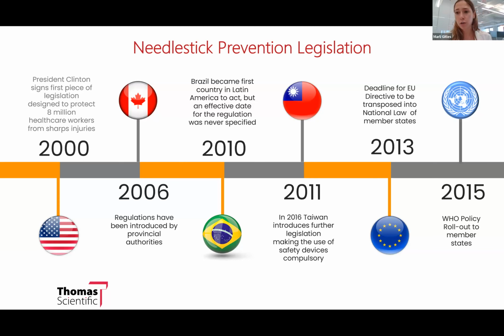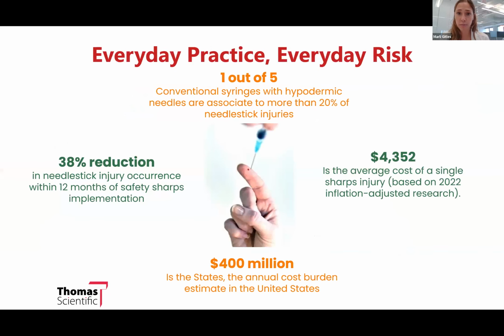And then one of the huge steps in the right direction in 2015 was the World Health Organization rolling this policy out to all member states to really make this a worldwide initiative to prevent any needle stick injuries from happening. So to give you a brief overview of why this is so important and the everyday risk that is posed when using needles and syringes is the numbers right on the screen here.